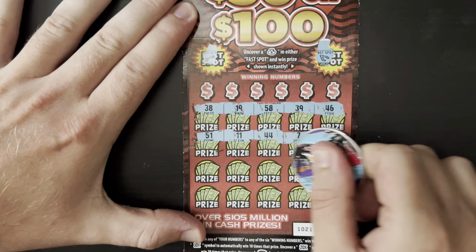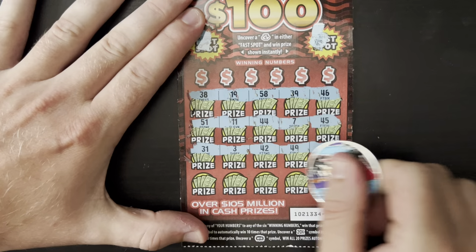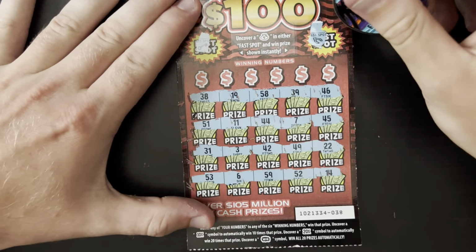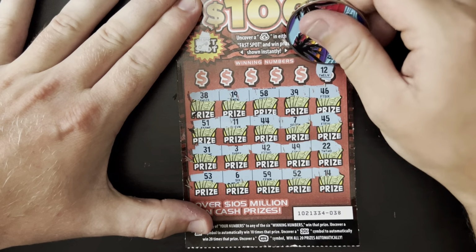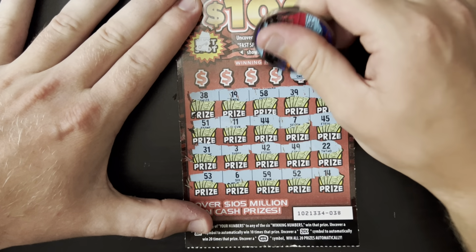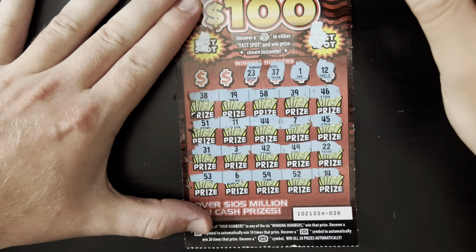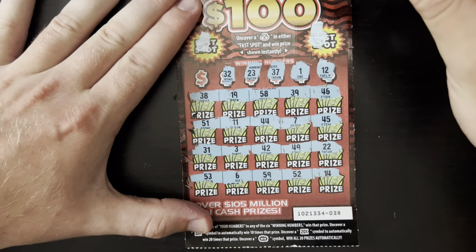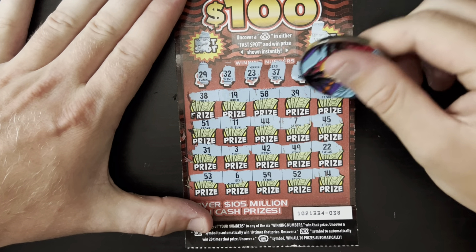All right, nothing so far. Let's see, last row. All right, no symbols. Let's see if we can match any numbers. Starting with a 12, we have an 11, a single one, 37, I see a 38, 23, got a 22, 32, 31, no 32, last chance, 29, no 29. All right, no win on this 50 or 100, that is okay.